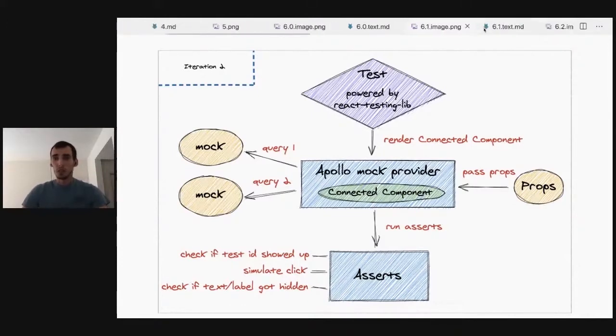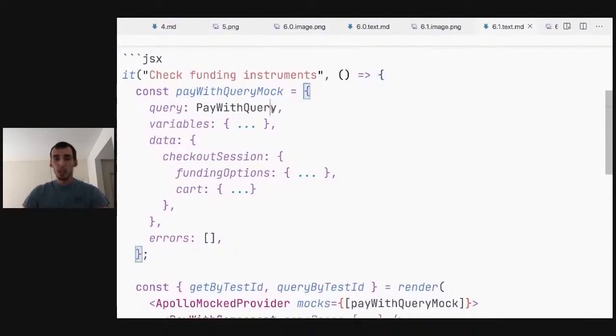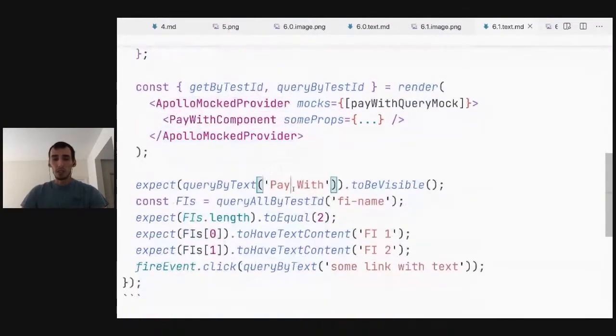So let me show you some code. Pretty much this is the same mock that we had before. This is the same component and same Apollo mock provider, but now this is the difference. We're going to check if elements exist based on some text in these components. We're going to check if payways text is there, and then if FI number one and FI number two are there. And we're going to click some link with some text. So this is the difference, and it was a big deal.